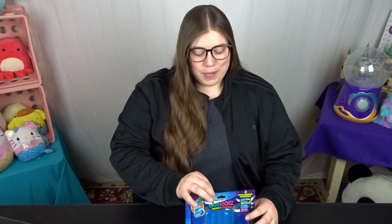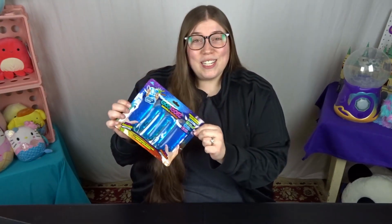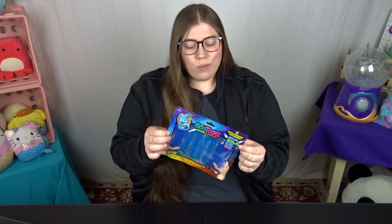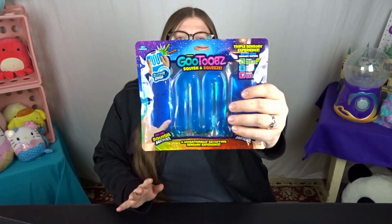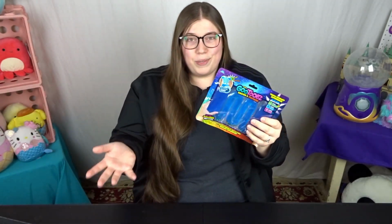Today we are going to be checking out Gootoobz. I have been waiting for these for a couple months and I'm so excited to check them out. I first heard about these on TikTok. They came up on my feed, another creator was reviewing them, and the second I saw them, I knew I had to have them. Essentially, Gootoobz are tubes that are filled with glitter and slime-like substances.